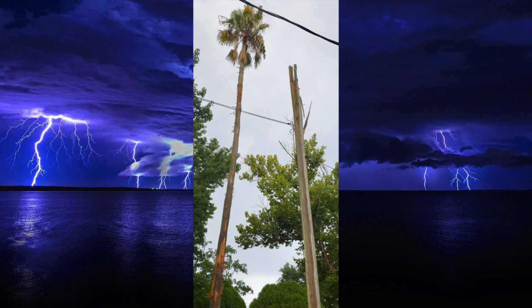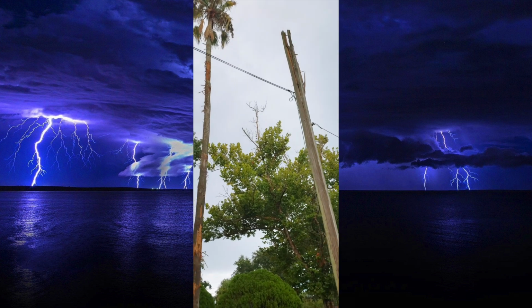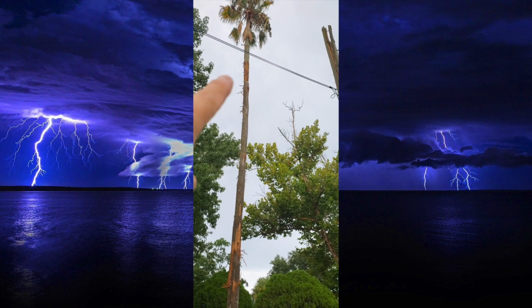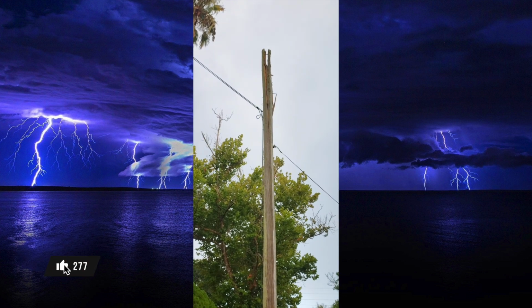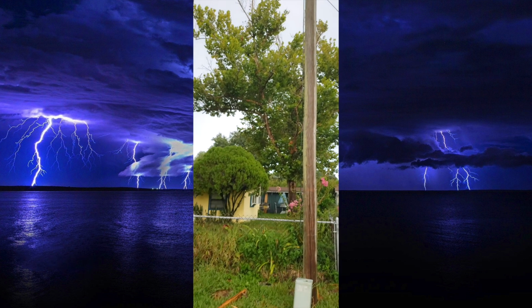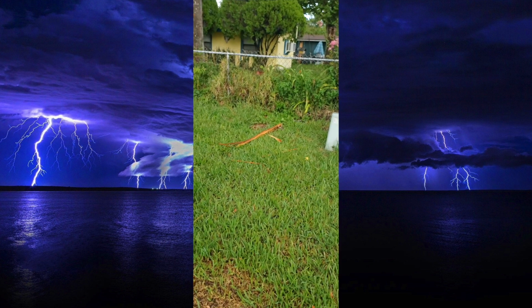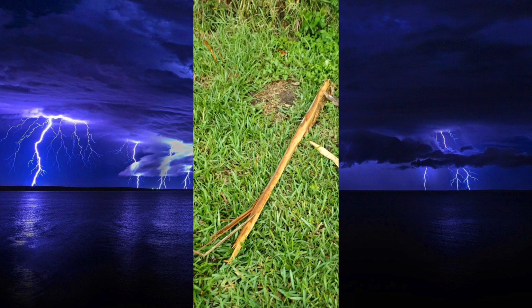Check this out. We had some severe lightning. Lightning struck that palm tree. It arced over and hit this utility pole. And you can see there, these are chunks of the utility pole here on the ground.